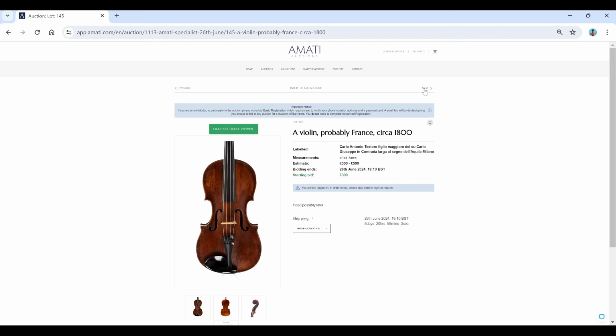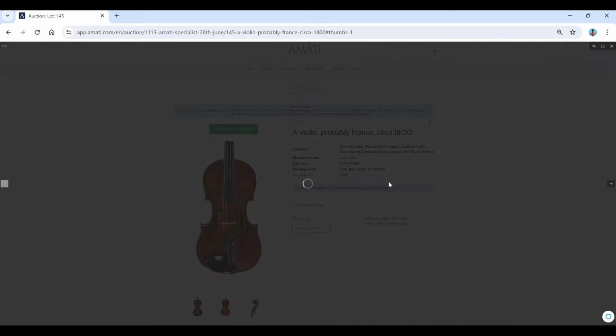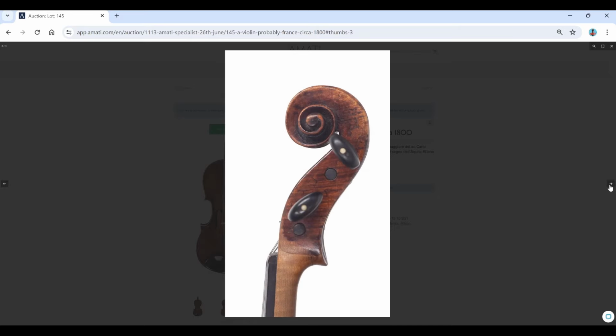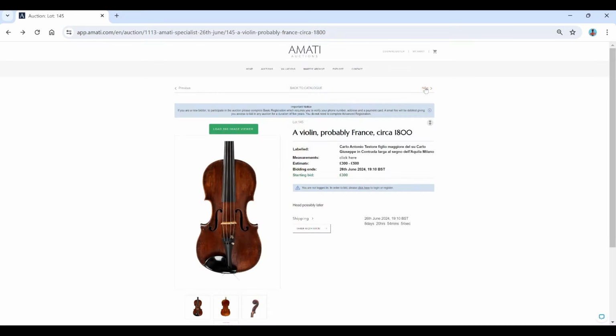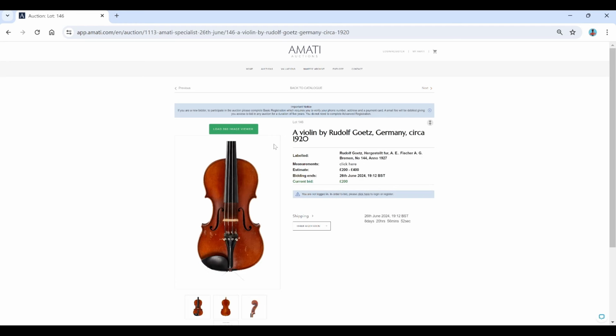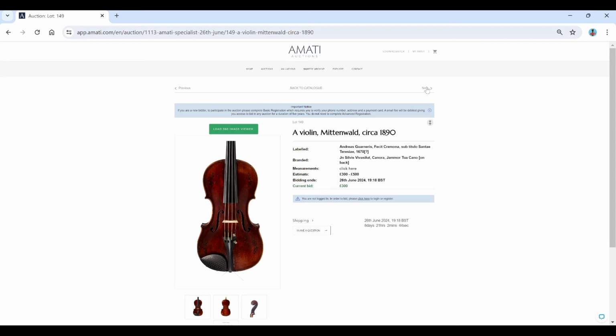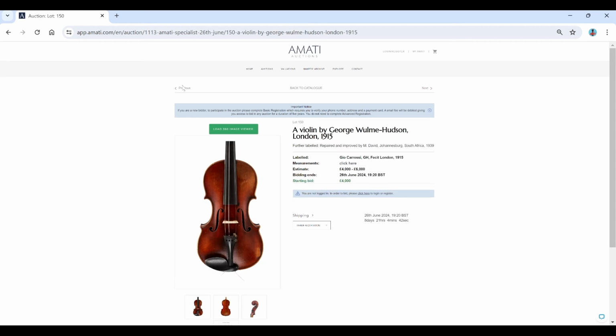Violin probably France, circa 1800, with a Testore label. Curious. Violin by Rudolf Goetz, Germany. Violin France, circa 1900. Another one, 1900. Violin Mittenwald, 1890. Actually, let's have a quick look at that.